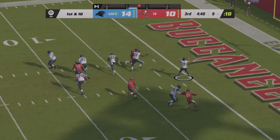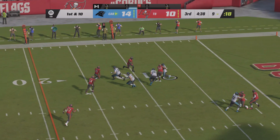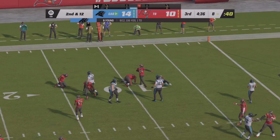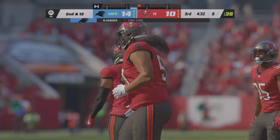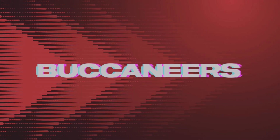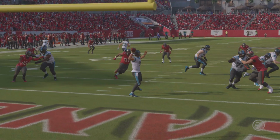Young looks to throw on first down. Oh, it's a screen pass. That's complete. And he is going to lose yardage here. That one unable to develop, never got going. A loss of a couple, and it's 2nd down.